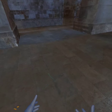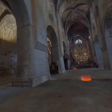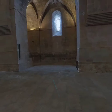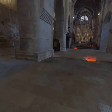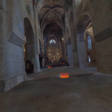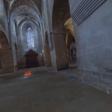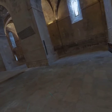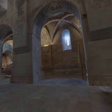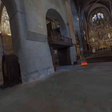The only thing that this is really missing is footsteps and sound effects, because the sound is just very bland. There's no background noise, which I think would really immerse this more. The echo of your footsteps, things like that. Aside from that, it's really stunningly photorealistic, and everything is three-dimensional. I feel like I'm really there. Aside from no background noise, which gives away that it is a virtual environment.